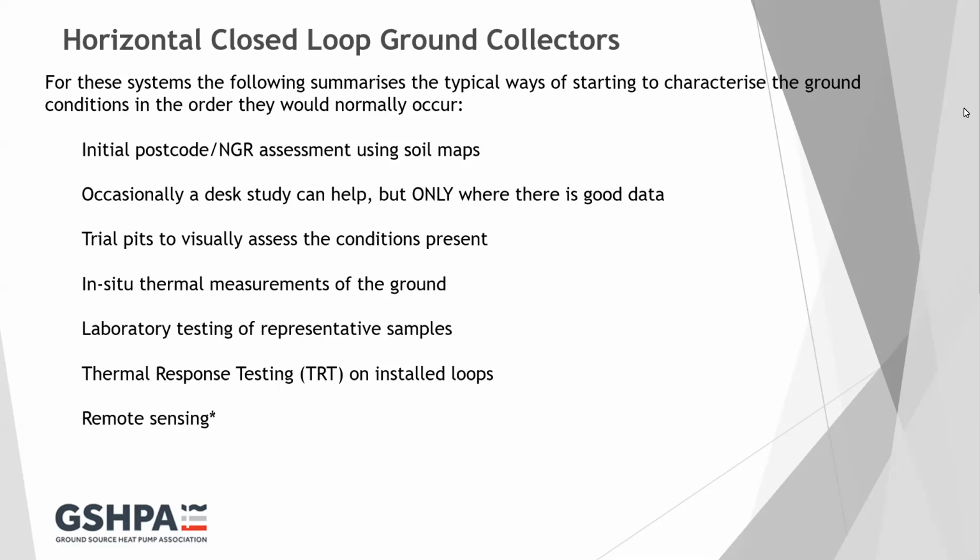And again, we can do some remote sensing. We've developed a system with the BGS for remotely measuring thermal properties, the thermal conductivity of the soil to about 1.2 meters using drones, which is quite interesting, but it only really stacks up on big projects.